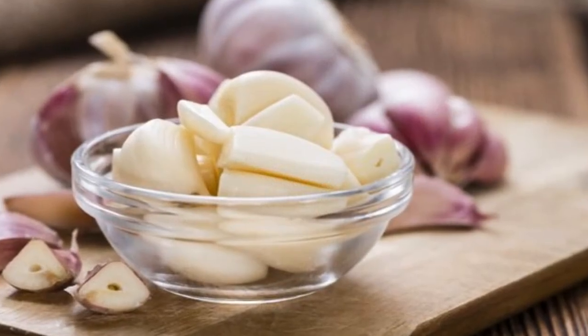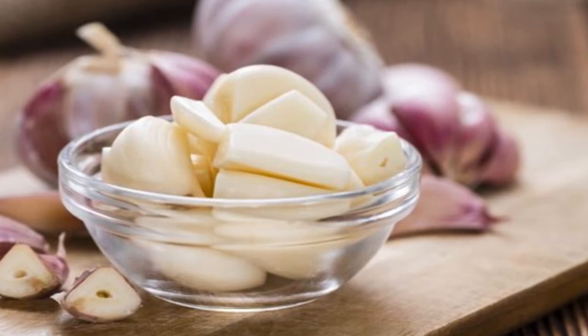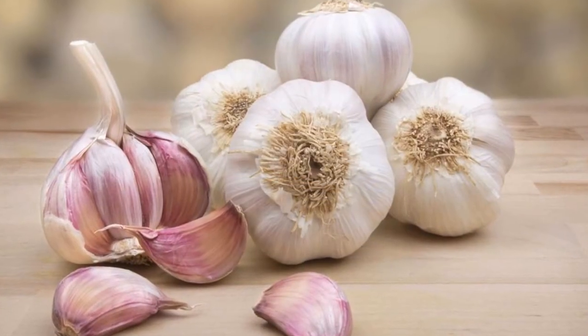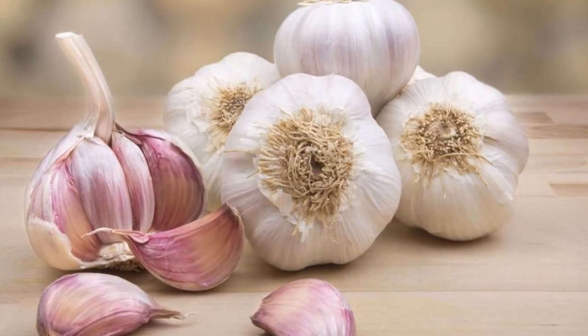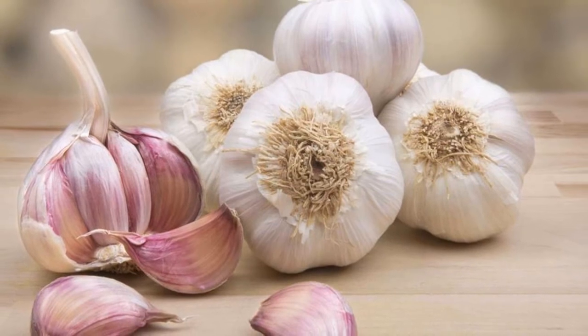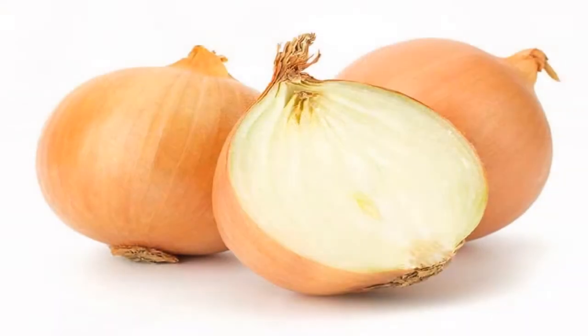2. Garlic. Garlic contains many compounds with anti-inflammatory properties. To use it as a remedy, crush 5 garlic cloves and eat raw with a little lemon juice to improve the taste. Garlic reduces excess proteins in the body and as a consequence, reduces the appearance of these unsightly veins.